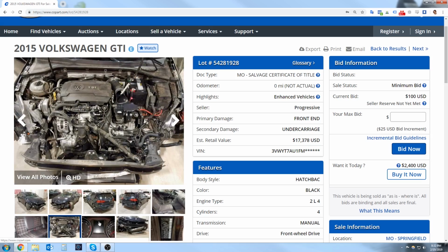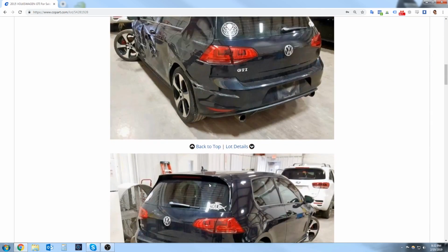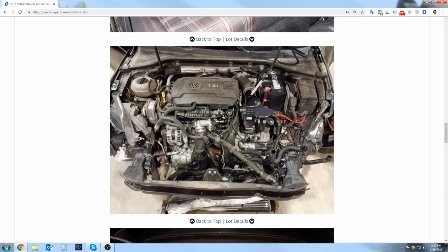When I look at the front end, they have a picture of the engine bay here, and it doesn't appear as though there's any real damage to the front of the engine. It pretty much just looks like the radiator and all that stuff is blown apart, but the engine itself doesn't have damage to the throttle body or the intake manifold that I can see from here. The intake is smashed to pieces and gone, but other than that, I don't think there's anything major.